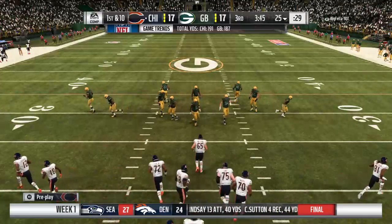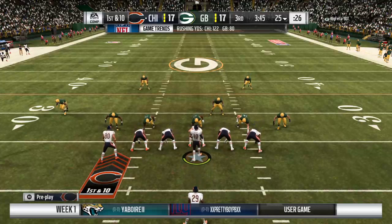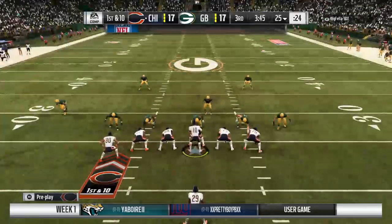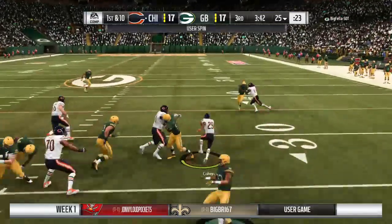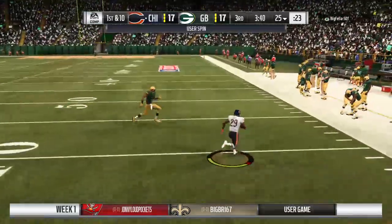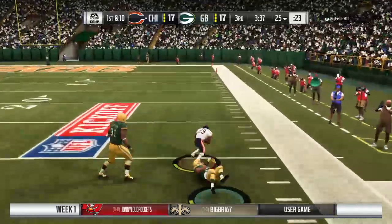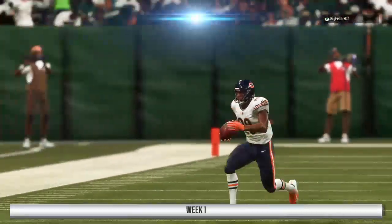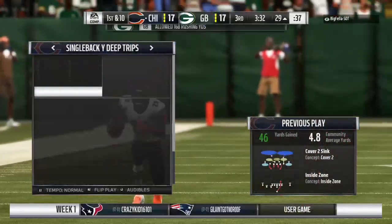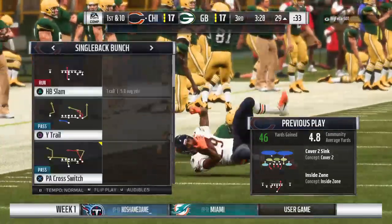Trubisky brings the Bears up, 1st and 10 at their 25-yard line. They'll start with a give to Cohen. And a little spin cycle. Room to run now, and all the way down to the 29. A huge play there for Chicago. 46 yards on the ground.